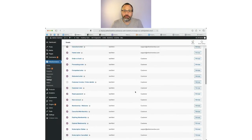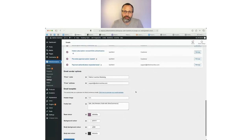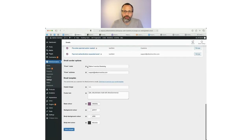So all of that can be set if you scroll past all those options. All of that can be set here. So you can set who it's from, what email it comes from. You can set a header image, which I'll show you in a minute how to do, and some information that's shown down the bottom. Obviously, they've built with WooCommerce. You can change all that to be your copyright, your details, and so on. And then the colors you want to set. That is it. There are other ways of customizing that, but by default, that's all you get.